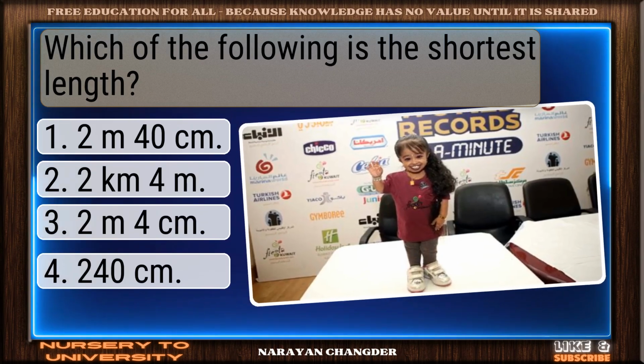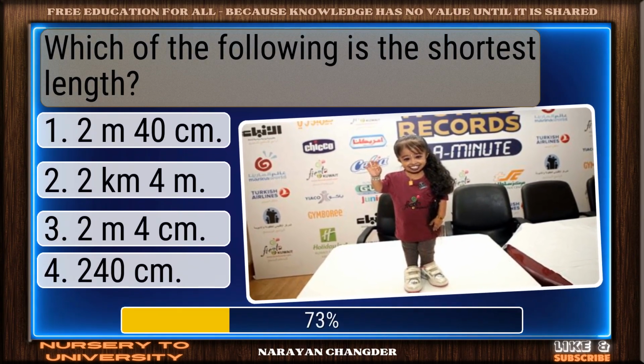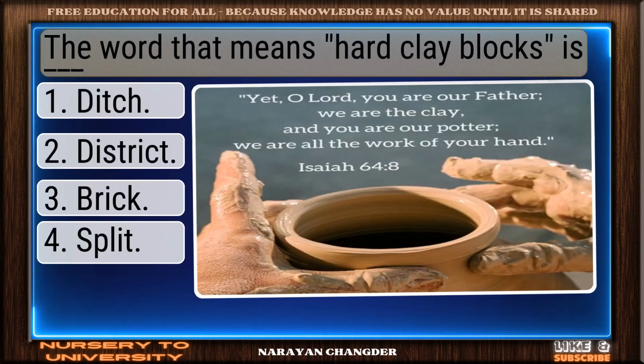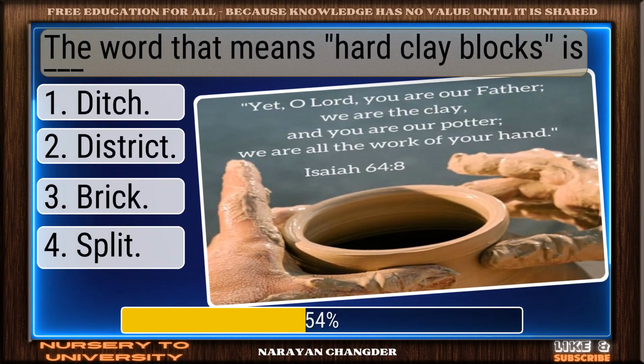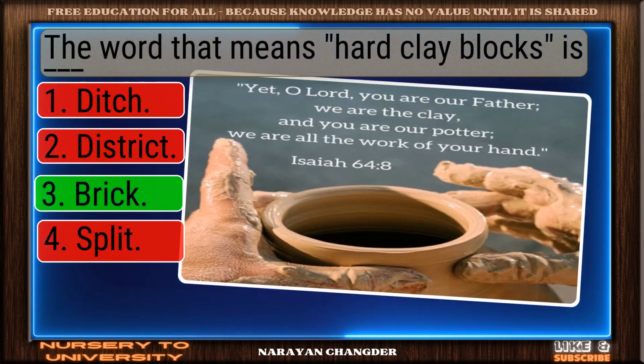Which of the following is the shortest length? Good thinking. 2 cm is the right answer. The word that means hard clay blocks is dash. Bravo. Brick is the answer.